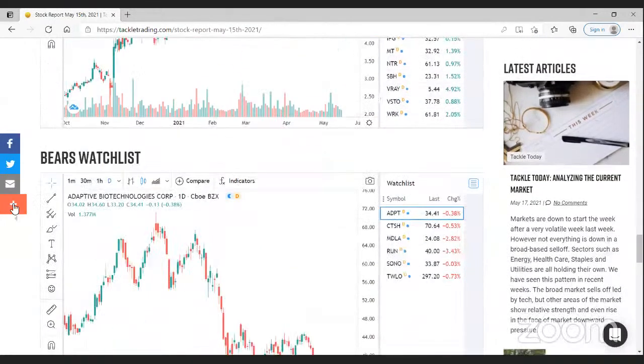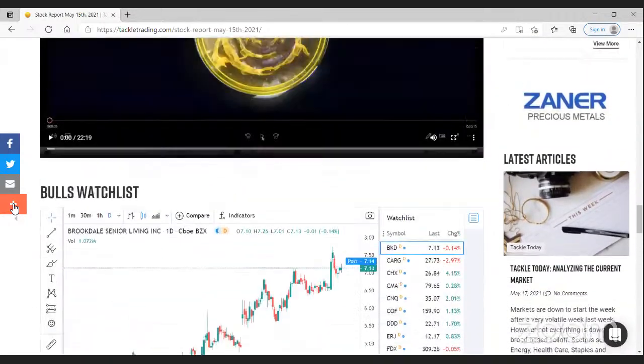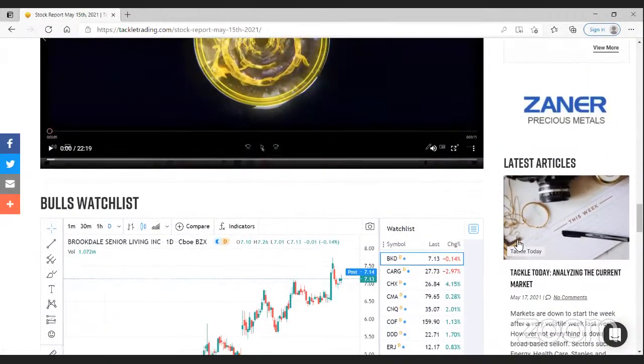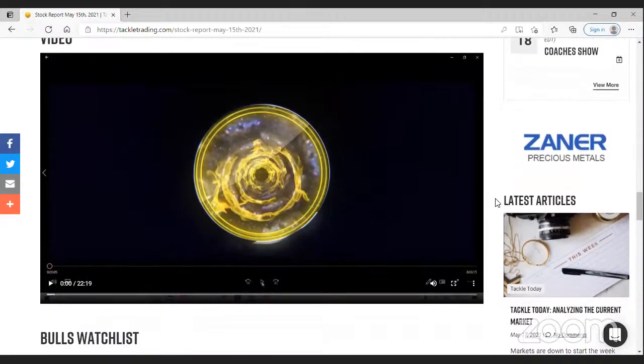We'll have both a bullish and a bearish watch list because sometimes you never know what the market's going to do, right? For the most part, I think like so many other traders out there, we've been pretty bullish lately, but it doesn't mean it's not a good idea to have a couple of bearish trade ideas if you need them in your back pocket, right?